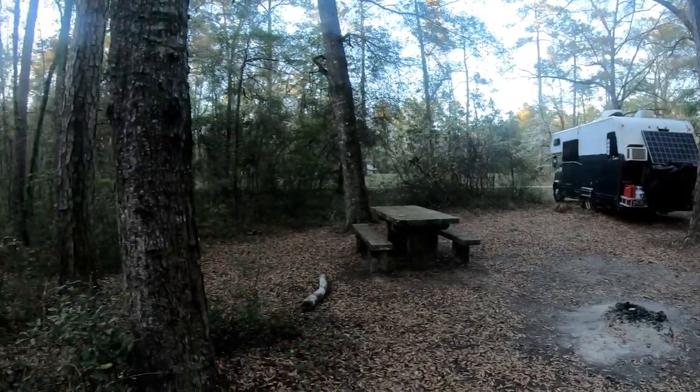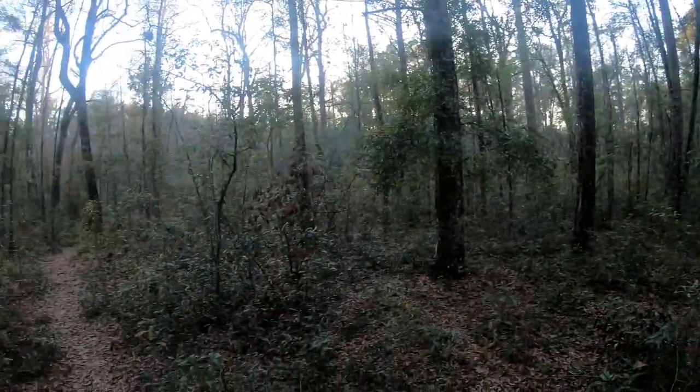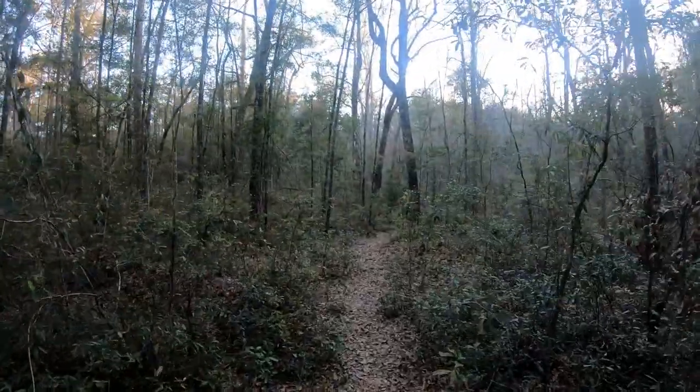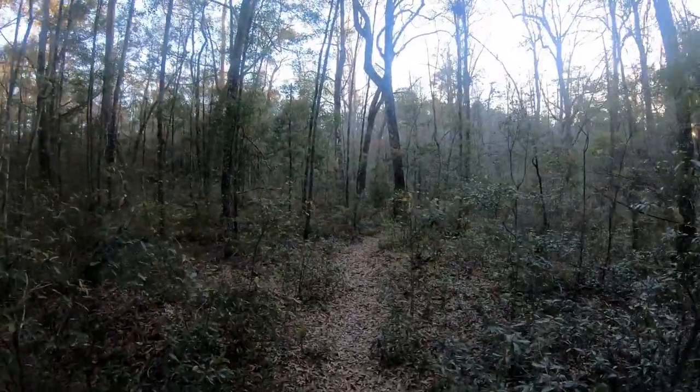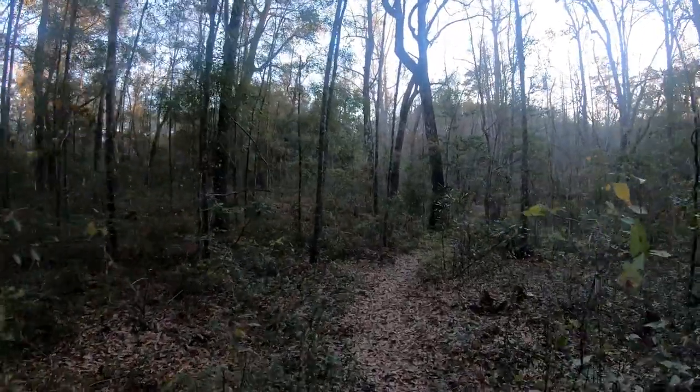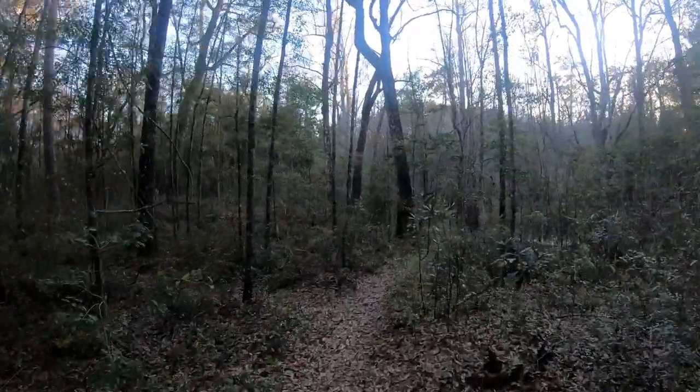I don't have any clue as to what forest we're in. Do you have a clue as to what forest we're in? No, but I know there's a swamp down there. Yeah, me too. I know that. We are at, it's called Honey Hill Campground. We're just outside of Mount Pleasant in South Carolina.